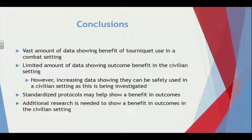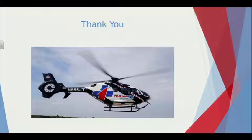All right, so in conclusion, we have a vast amount of data showing the benefit of tourniquet use in the trauma combat setting, a limited amount of data in the civilian setting. However, this data is improving, and it's actually showing consistently that we can safely use tourniquets in the civilian setting. Standardized protocols may help show a benefit in outcomes, and additional research is needed. One thing that's missing from the civilian data, that they're working on now, is that we've already proven that we can safely use it, but now we have to prove that it's going to improve outcomes and save lives.